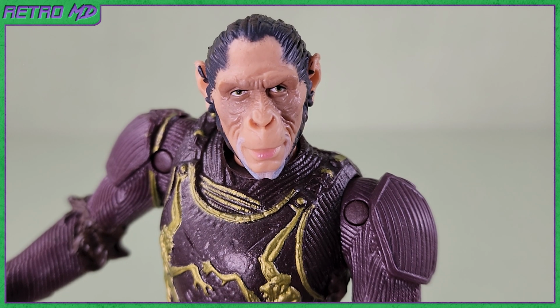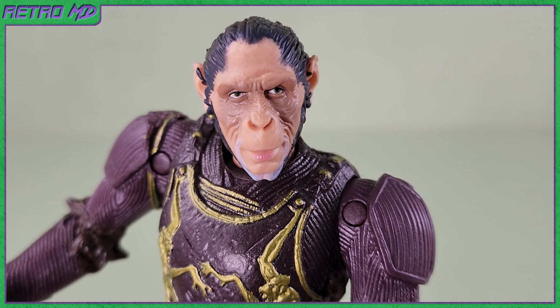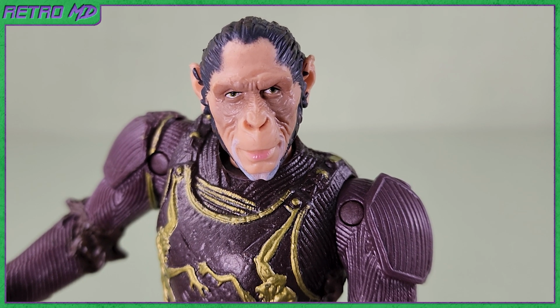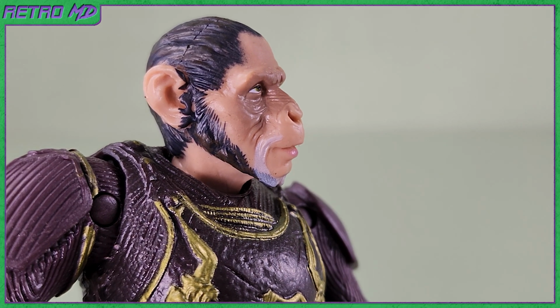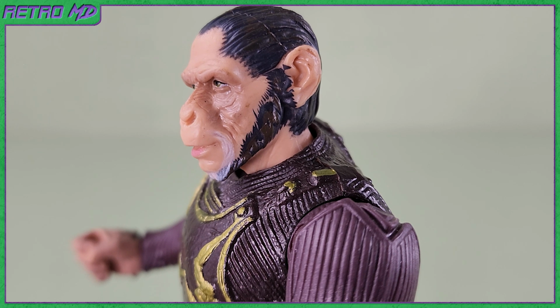Looking at the head sculpt, honestly I'm not the biggest fan. It does look like the film in a way, but not as close as I wish it did. I think my biggest gripe is that it looks like he is smiling, and in the movie he always had an evil looking facial expression. That's my nitpick though. You may feel differently. Accuracy aside, the head does still look good.